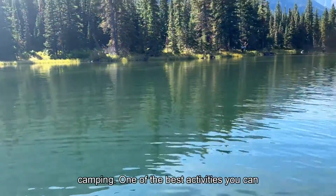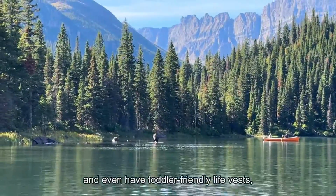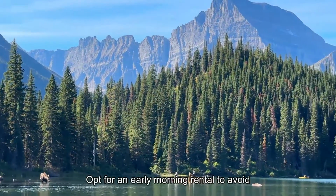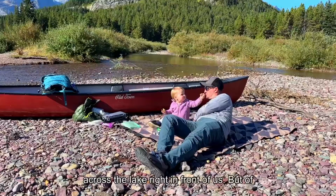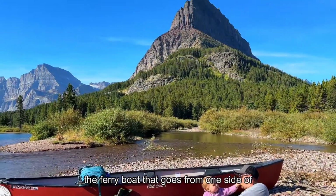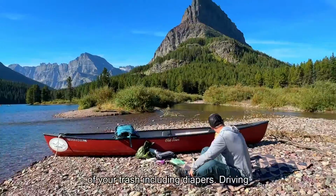One of the best activities you can do with your little is to rent a canoe at St. Mary Lake. They offer 2-hour rentals and even have toddler-friendly life vests, although our toddler firmly rejected hers. Opt for an early morning rental to avoid pesky afternoon wind and have a chance at spotting wildlife. We saw 2 moose swim across the lake right in front of us, but of course, our toddler is more fascinated by the ferry boat that goes from one side of the lake to the other. Pack a picnic and enjoy a snack at one of the many sandbars. Be sure to pack out all of your trash, including diapers.